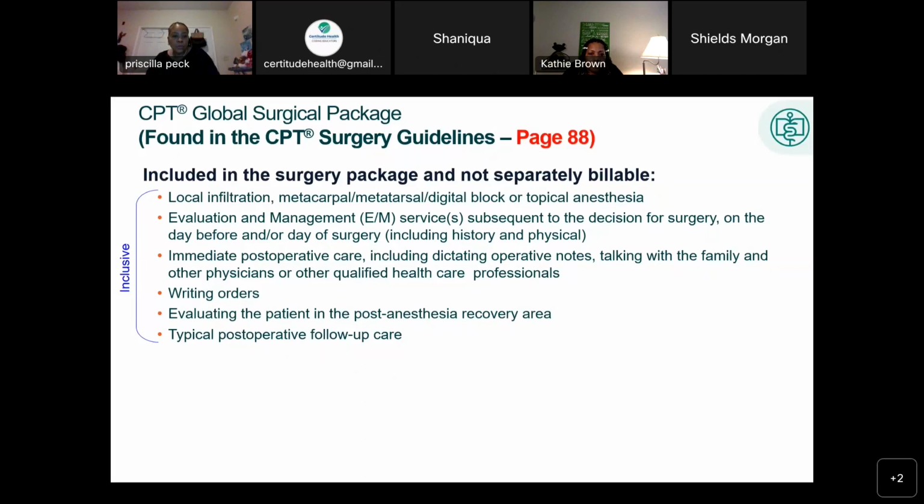And then typical post-operative follow-up care. This would be your visits after your surgery, maybe a week later, maybe 2 weeks later, 3 weeks, until they finally discharge you. So that's your surgery global package, all inclusive. Any questions on the global package? You can find that on page 88.